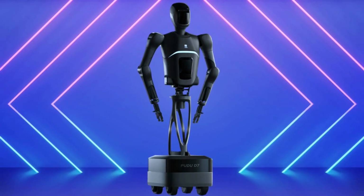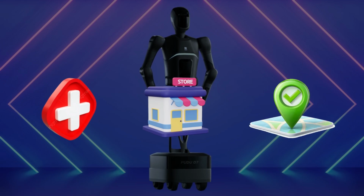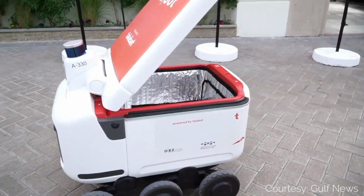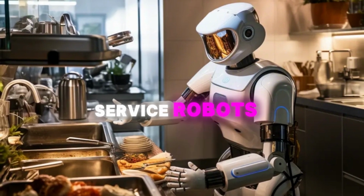Pudu Robotics isn't new to the robot game. They've already shipped out more than 70,000 bots to hospitals, stores, and other places. But the D7? It's a whole new ballgame. Instead of robots that just do one thing, like delivering food or cleaning, the D7 can handle all sorts of tasks we need a hand with. This is a big deal for everyone. It's changing how we think about service robots.